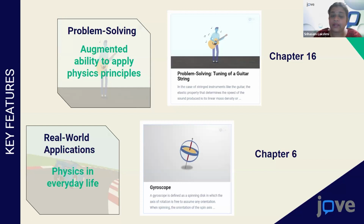Then in the real-world applications, we cover physics in everyday life, like how physics concepts are used in our everyday life. Here I have given an example of how gyroscopes are used in a plane. We also have videos on the physics behind a microwave oven and an induction stove. These are all real-world things that we use every day, and we have videos that explain the physics behind them. This makes physics more relatable to students.